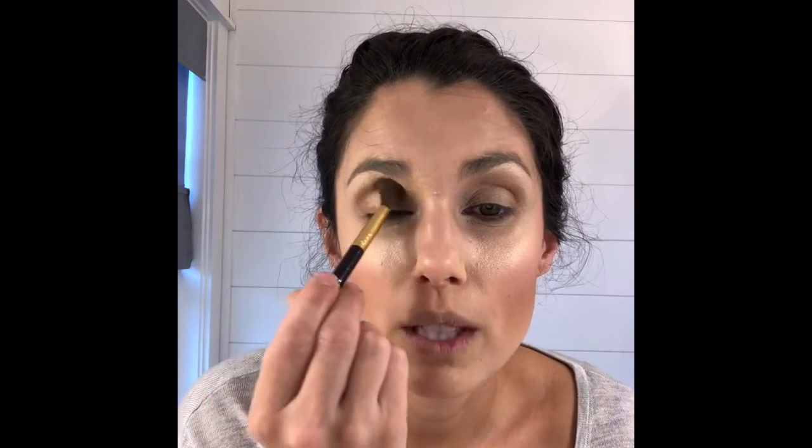Again, you can do this with different colors, obviously. I'm just more of a neutral gal. So I'm gonna tap it into my eye. I can use my Beauty Blender. And for those of you who don't know, Beauty Blenders are awesome. Get it a little bit wet and it goes a long way. So anyways, there is the eye.